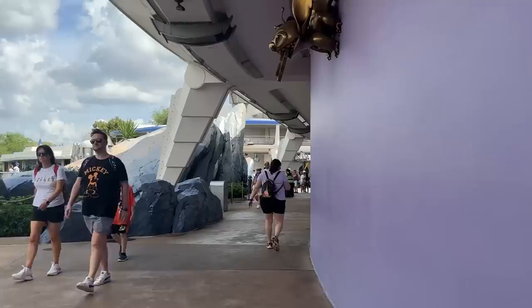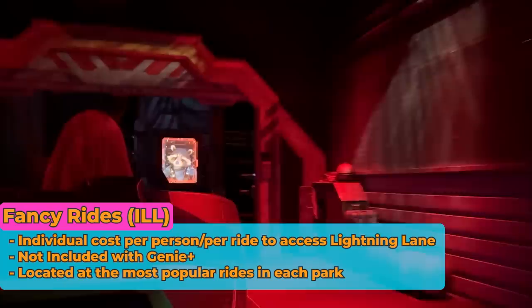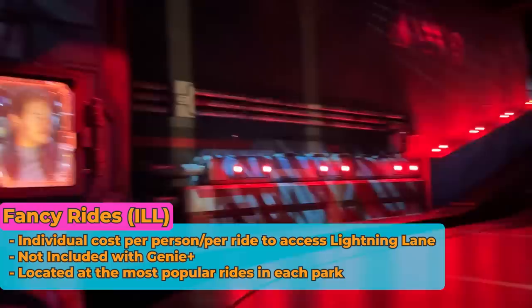And last but not least, you've got individual lightning lanes, which I call fancy rides. Fancy rides are certain attractions at each park that are so fancy and so special and so in demand that they're not included in Genie Plus, but if you'd like to skip the line, you can pay an additional cost per person for just that one attraction.